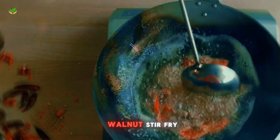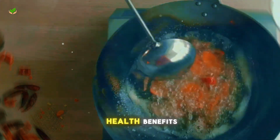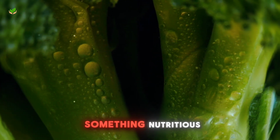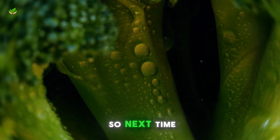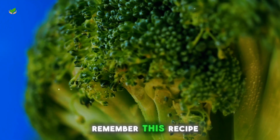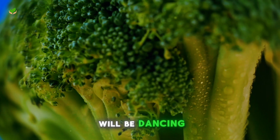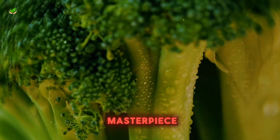This broccoli and walnut stir-fry is not just a meal. It's a celebration of flavors and health benefits. It's quick to prepare, making it perfect for those busy weeknights when you want something nutritious but don't have hours to spend in the kitchen. So, next time you're thinking of ordering takeout, remember this recipe. Your body will thank you, and your taste buds will be dancing with joy. Give it a go, and you'll see why it's a cancer-fighting masterpiece.